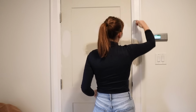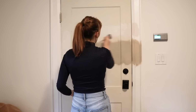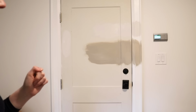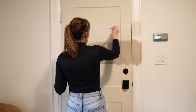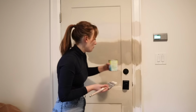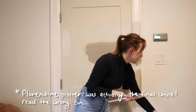Whoa, so different. Is this Balboa Mist? Yeah, I got this one on a whim, but it has kind of pinky purple undertones, so that's not going to work for me. Not today. Okay, on to the last one. It's like the color of the door. Okay, I think we have a winner, and it is Sandy Hook Gray.